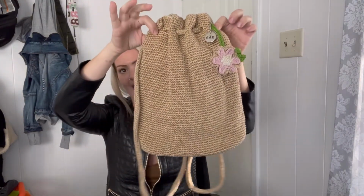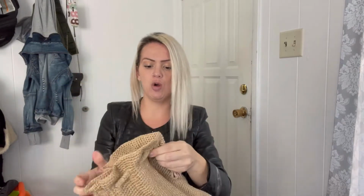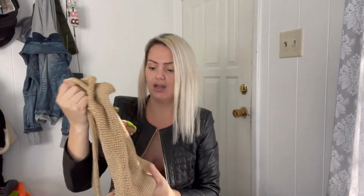This is the sack, and it's kind of like a bucket drawstring bag. Now, I typically wouldn't pick up this kind of material, like the woven straw. It's not really straw, but it's kind of like a rope material. But again, it is the sack, and the hobo bags are kind of in. And if you're not sure what hobo is, it basically is where they tie like that, and it's kind of like a bucket bag versus a handbag. So I think this is going to be an easy $15 to $20 flip, and I only paid $1.